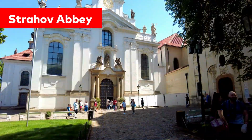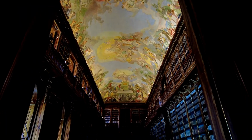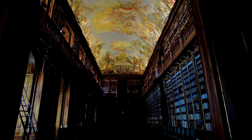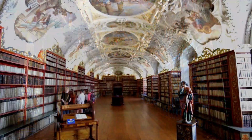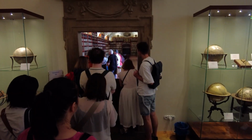I've seen a lot of reels telling people not to waste money to see the libraries at Strahov Monastery, and I'm so glad I followed my gut and visited them anyway. Indeed, you can't enter these halls on a normal tour, and there's a little queue to take pictures, but the libraries are so beautiful, it's definitely worth it.